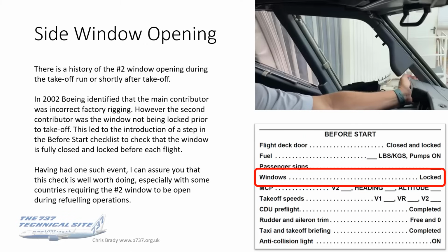However, the second contributor was that the window had not been locked prior to takeoff. And this led to the introduction of a step in the before start checklist to check that the window is fully closed and locked before each flight. Now, having had one such event, we didn't get airborne like that, but it happened on the takeoff roll, and I managed to hear the noise before the window sprung open and tell the FO, close your window, which he did and closed and locked it.